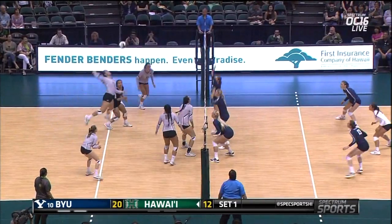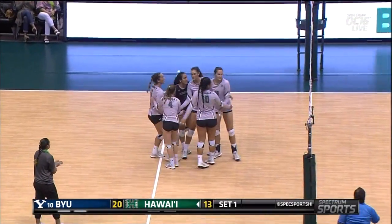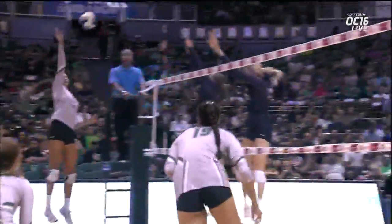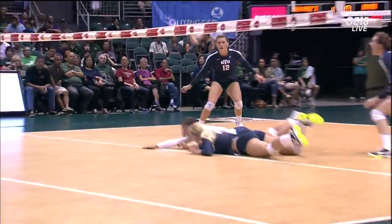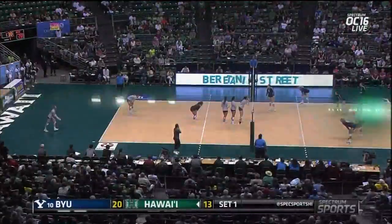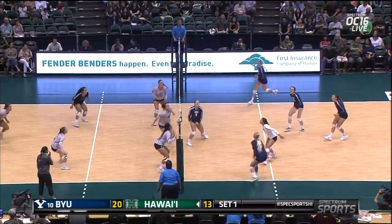Hawaii on the attack again. Back row set to Granado. And that was some thunder from the junior on the Punahou. That was one of the wrinkles that Robert Monsanto's put into the offensive lineup. It was a pancake, first of all, by Lake from BYU. Great play. Granado finishes with that pipe out of the back row. Lake already with nine digs here in this opening set.